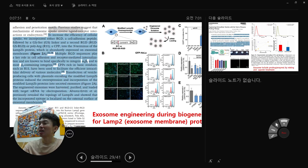Actually, in this case, after getting these exosomes, they want to load siRNA. Before getting the exosome, maybe they assume there is not much of the molecule of interest inside these vesicles. As Dr. Rajendra told us, when you transfect this plasmid, they can affect the cell membrane to have more RGD and CPP. Definitely they are expressed in the cell membrane, and then during the genesis of the exosome, this highly expressed RGD and CPP can be transferred to these nanovesicles.